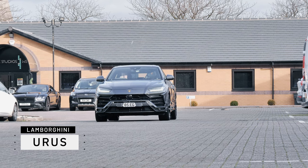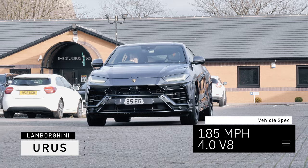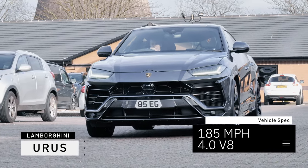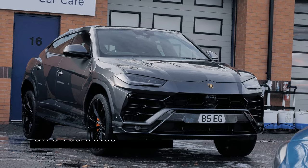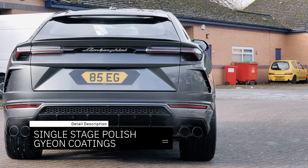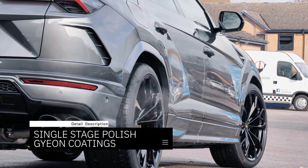We present to you a Lamborghini Urus. These stunning SUVs have a top speed of 185 miles per hour, boasting a 4-litre V8 engine. And on this particular vehicle, we're going to be carrying out a single stage machine polish with full Gyeon ceramic coatings throughout. Enjoy the video.